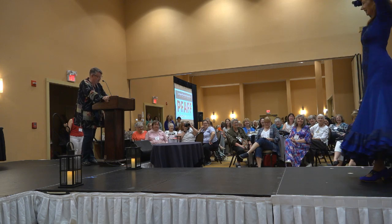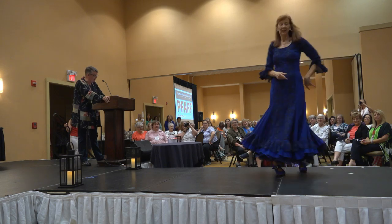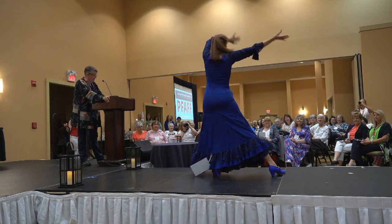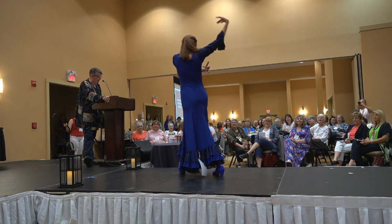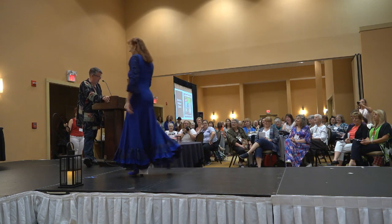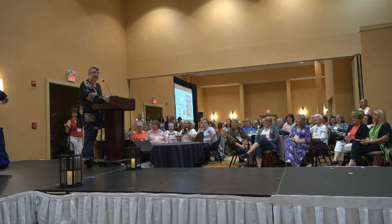Flamenco dresses fit close to the body but have full skirts and lots of ruffles. The sleeve must also be able to move freely for the dance. Sharon enjoys dancing and sewing for her flamenco hobby. You may remember her deep red dress from last year. Yes. This deserves a big ole.